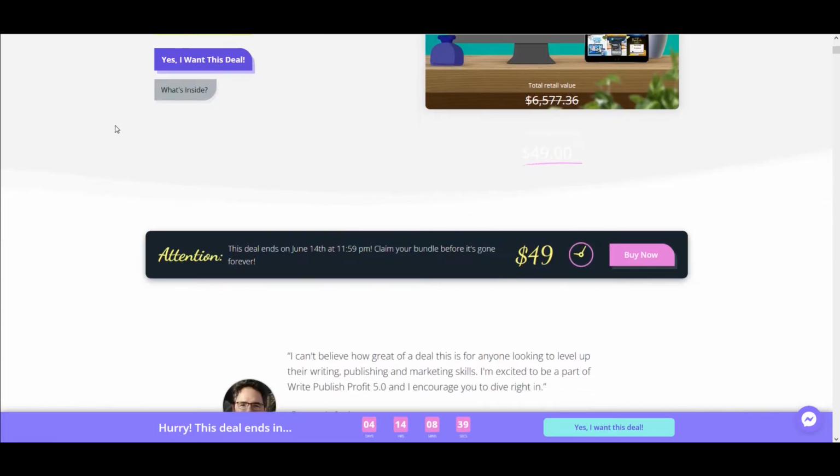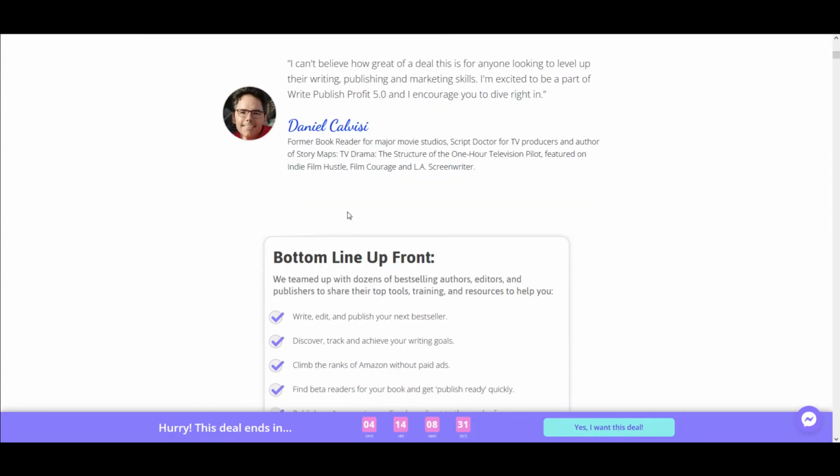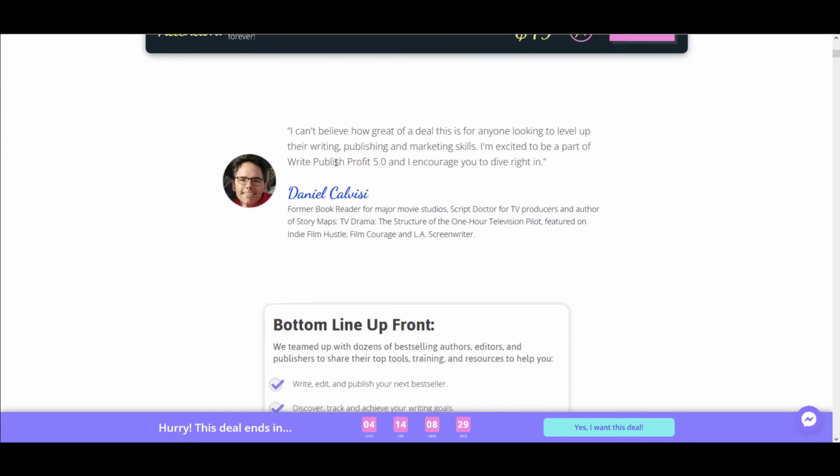So let's take a quick look at what this is. Now, bear in mind what this says. This deal ends on June 14th, and claim your bundle before it's gone forever, not that you keep it forever. I wanted to just make that clear. You're not keeping everything forever.